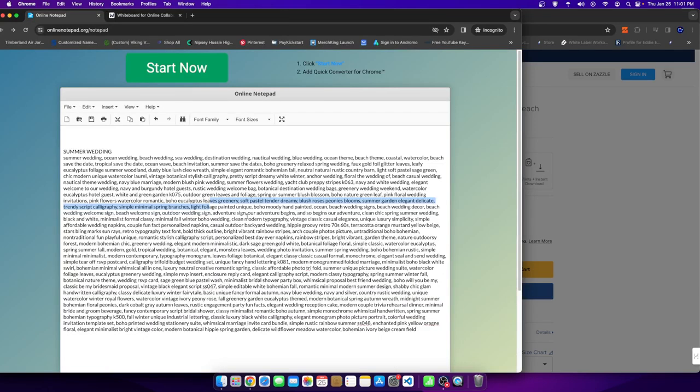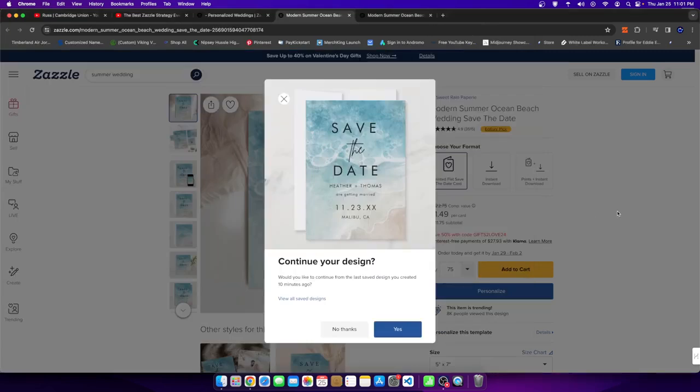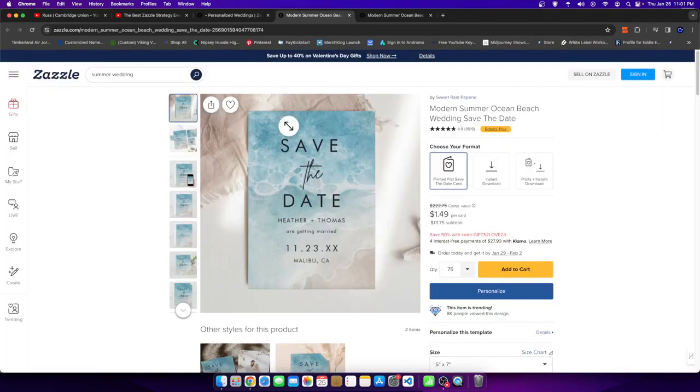That does absolutely nothing. Because think about it this way, right? If I use the keyword boho, bohemian, floral, right? And I use that in my tags, although customers are searching for it, when they find my design, let's just assume this is my design, they're not going to buy it because it doesn't relate to what they need.